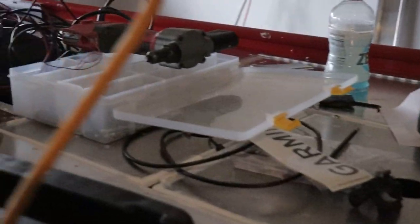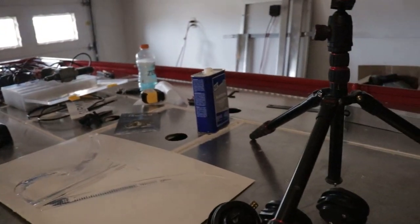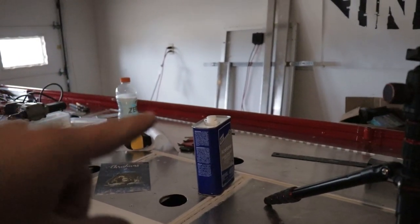So the rest of the boat on the inside is going to be white and gray, so I think it's gonna look good white just up to the lip.